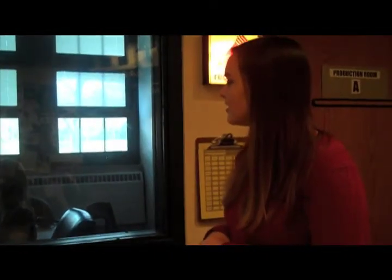Okay, so right now we're outside of A. As you can see, Catherine's recording, so we can't go inside. But she is in there recording the news, which we will play at 4 o'clock. And that just gives daily news and weather and all of that. And she's also going to edit all of her information to make sure it sounds good and it's quality that we want to put on air.